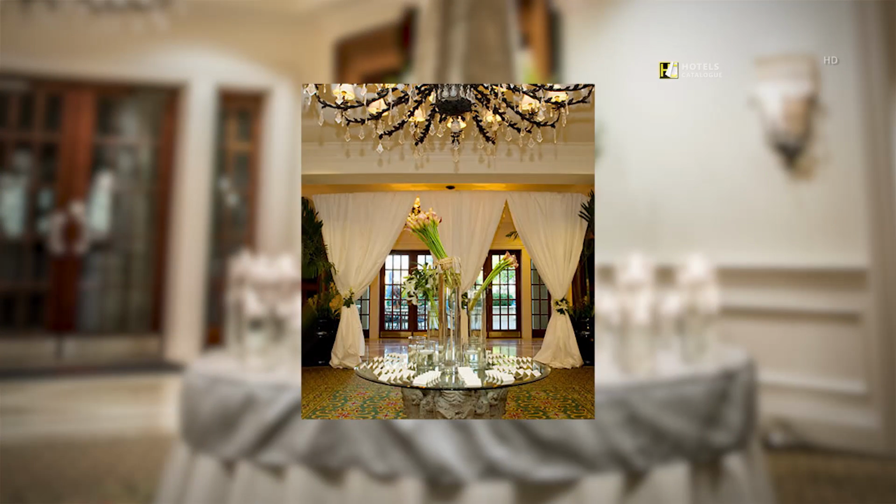You are guaranteed a grand entrance in the open, lavish foyer at our luxury Delray Beach Hotel. Our team of professional event planners will ensure personalized perfection for your big day.